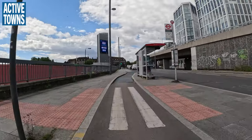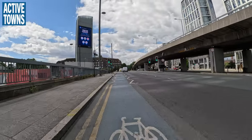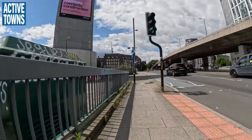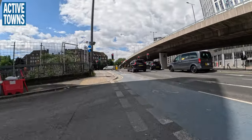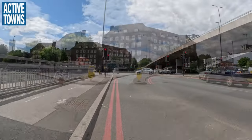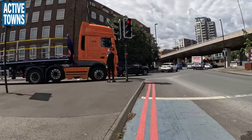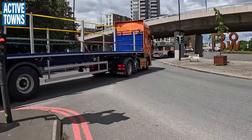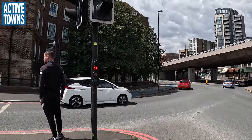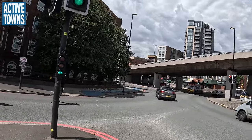And you may have seen some of the signage here in the lane. This is the CS2, Cycle Superhighway number 2. Very nice. This is a big nasty roundabout here. We're waiting for our signal to get over to that little section. And there we go.